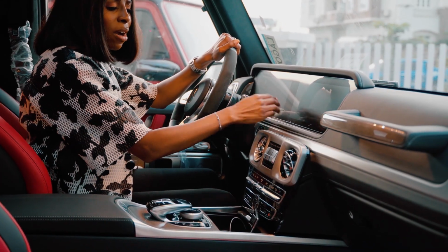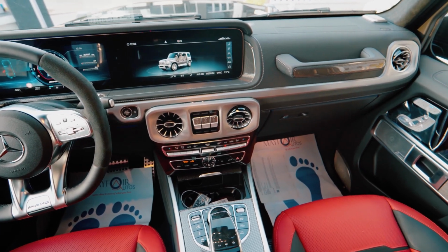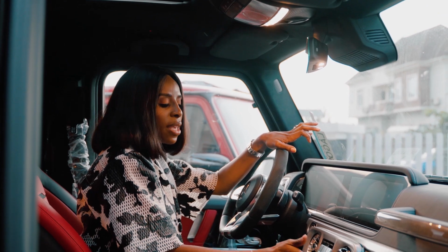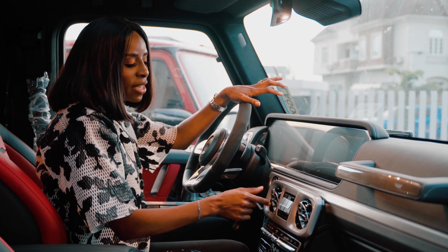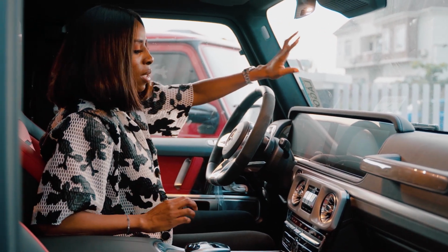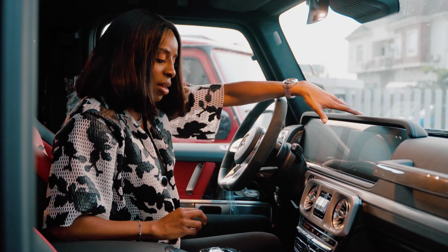You have some lovely carbon fiber detailing. I mean, it's just got so much luxurious soft finishings inside it. Obviously you can't escape this, I don't know if this is stainless steel or aluminium, but it's quality. You can actually feel it in the vents, like they're really heavy in metal. It does have the digital instrument display, which I'll switch on in a second.